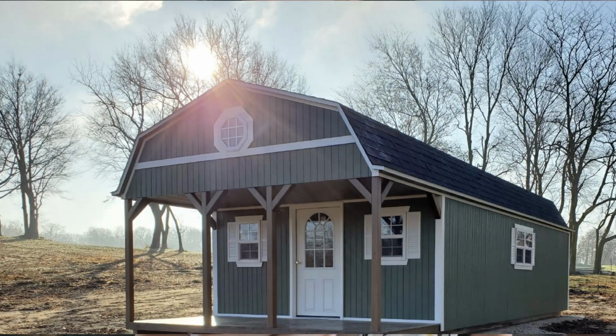So I will try to include a picture of the outside so you guys can just get an idea of what it looks like.